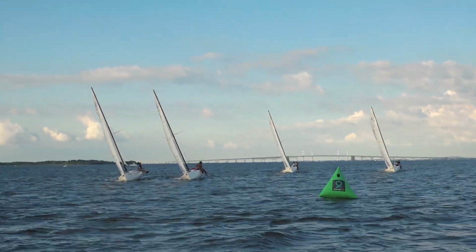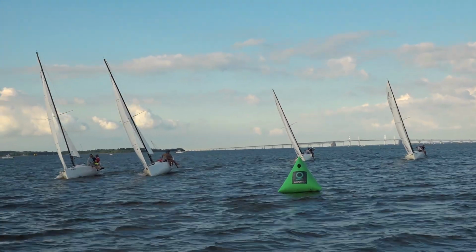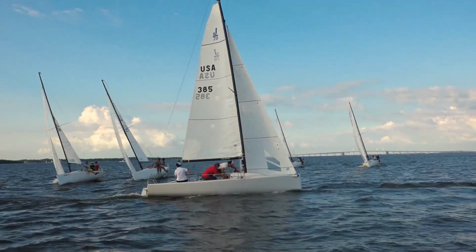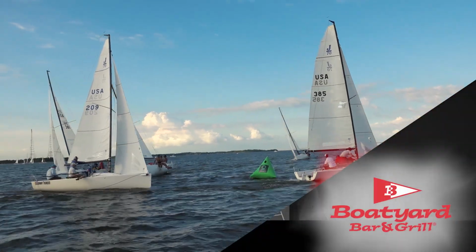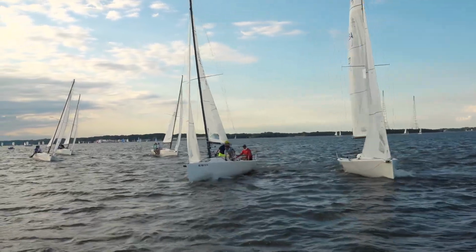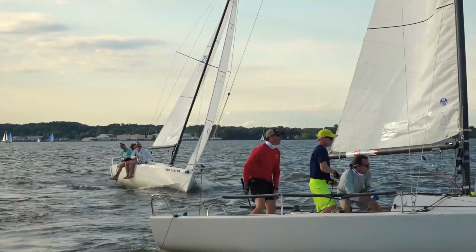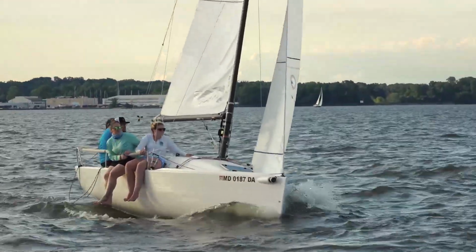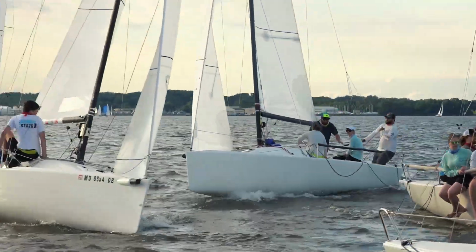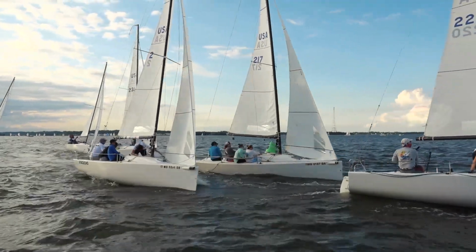385 has the lead again, just tacked on the layline here. Big pile up on the port lay. Yeah, it's going to be a tight one in here. Kate Terhune in the lead with Johnny Thunder close behind. Oh boy, here we go. Nice job. Clean rounding for everybody.